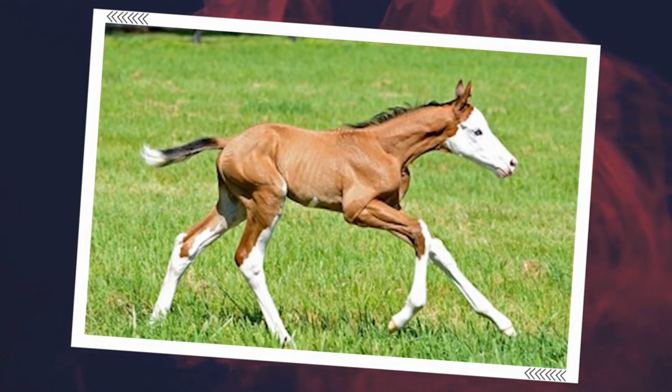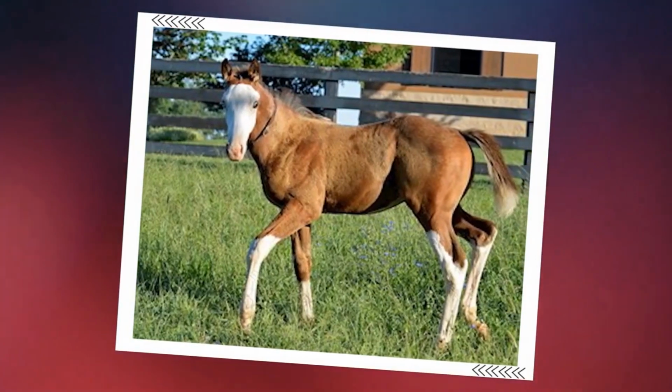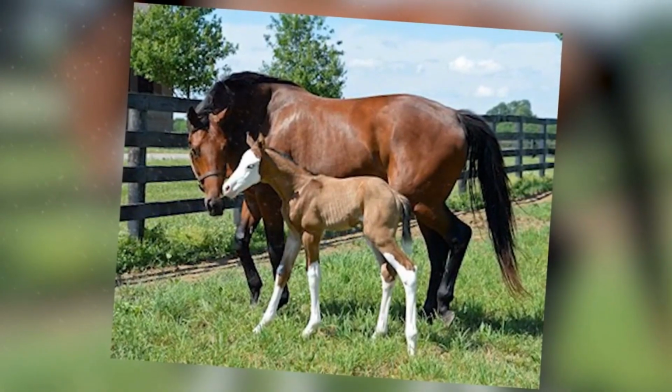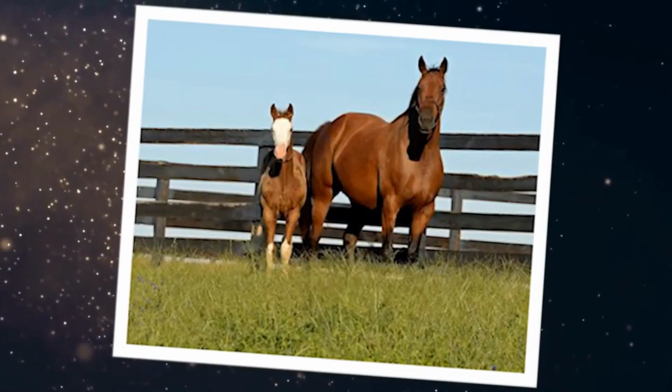In the end, the eccentric trainer decided on the name Southern Phantom, as it was a mashup of the stable where the stallion was born, Southern Equine Stables, and the white masked phantom from the musical Phantom of the Opera.